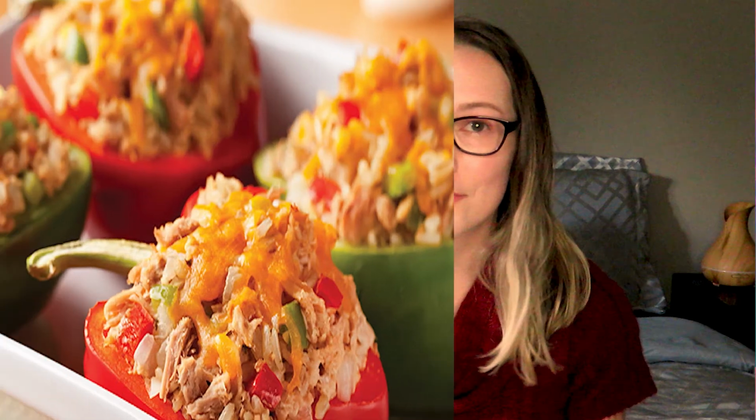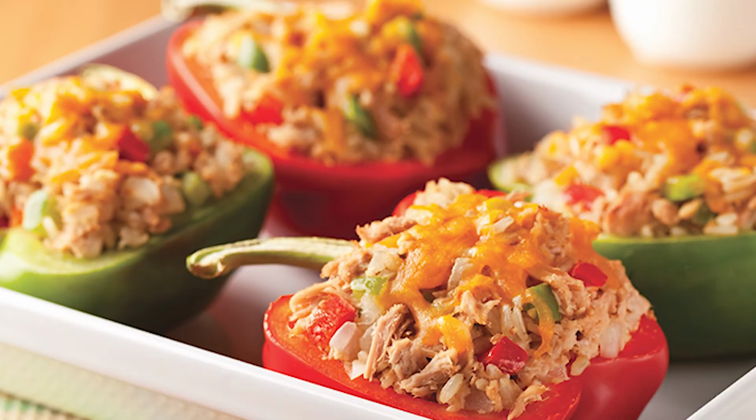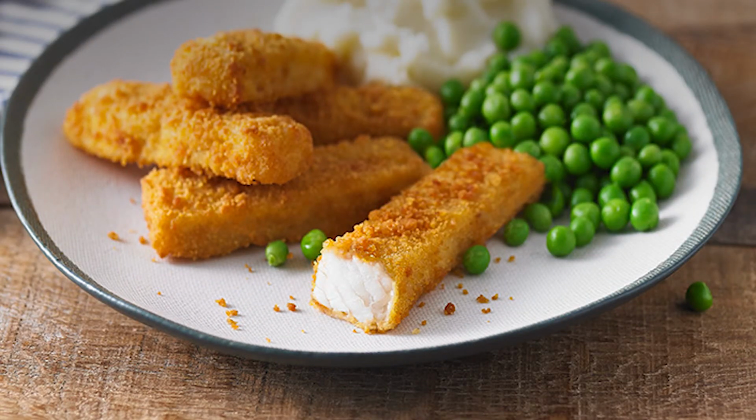So something I've made recently was stuffed peppers that had salmon in it, and I used canned salmon, and I mixed a whole bunch of different delicious ingredients that I would use on a normal day basis with fish, and it turned out to be really delicious. And other recipes you can do are salmon patties, or you can just cook breaded or non-breaded fish in the oven and pair it with some mashed potatoes and peas or broccoli. Just mix things up and it will taste delicious.